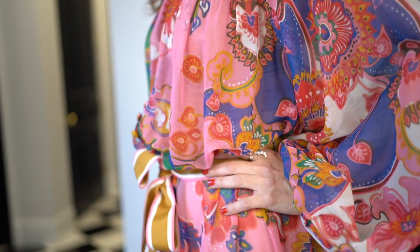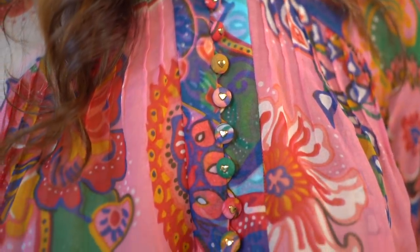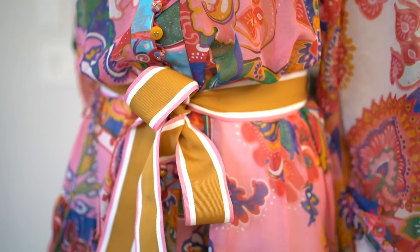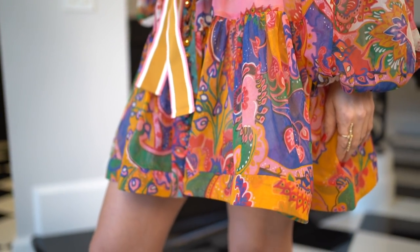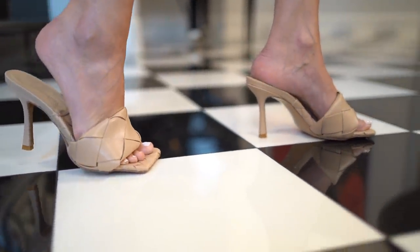Since so many of you ask me what I'm wearing in these videos, today I am wearing a new beautiful floral number from Zimmermann. It is a very sheer, beautiful fabric that has a wire detail at the bottom, which allows it to flow beautifully. I am also wearing my trusted Bottega mules, which are very comfortable and I tend to wear quite a bit.